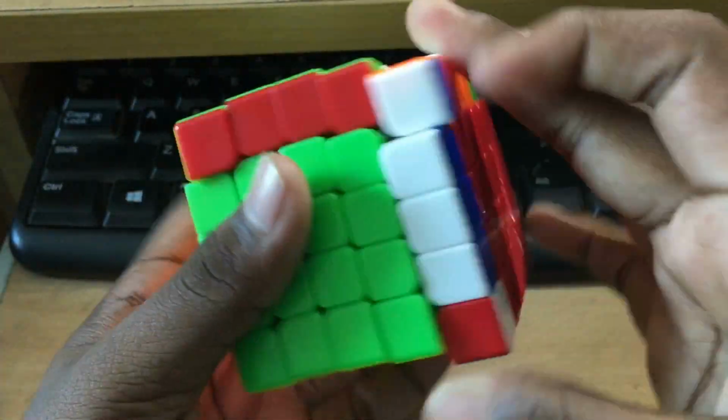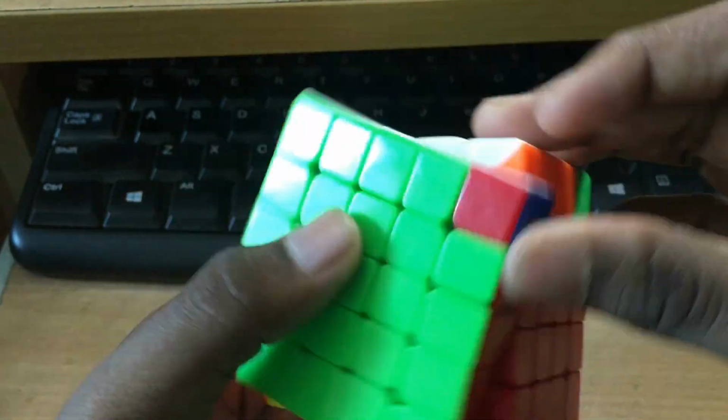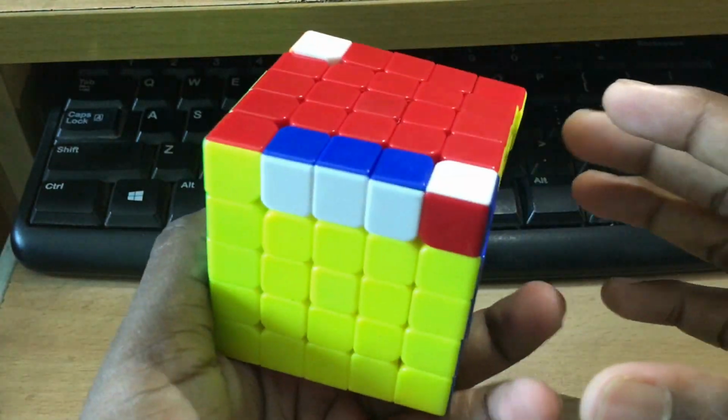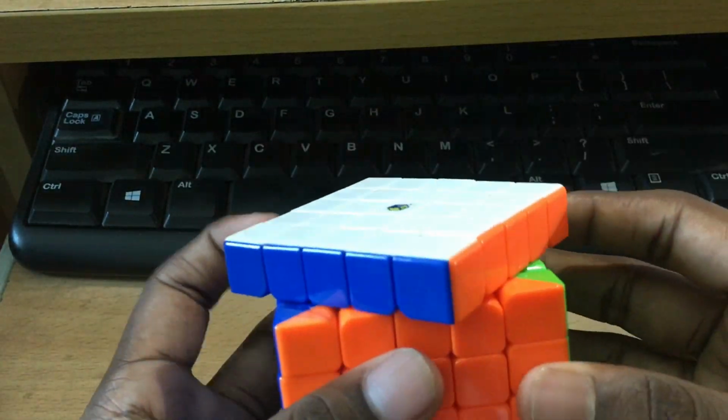The turning of the Cloud is fast and smooth with minimal lockups and zero pops. But this might happen sometimes, which isn't a big issue if you just tighten the cube up. Corner cutting was really impressive.